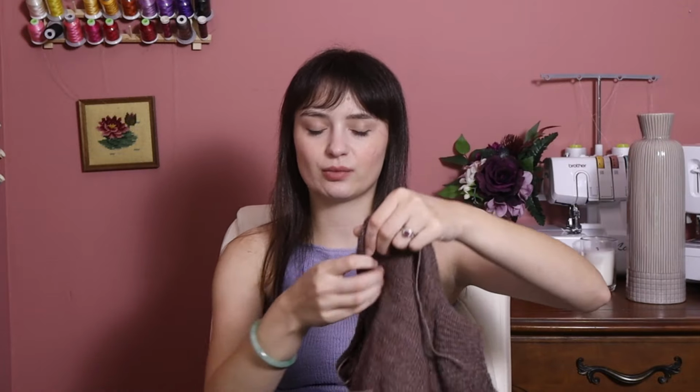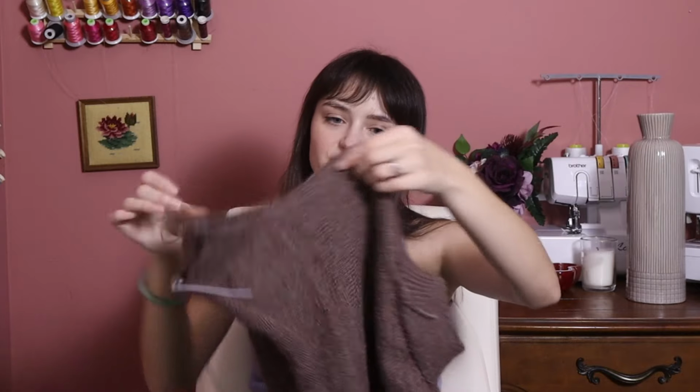I did a regular bind off at first, and it's not so much that this needs to be super stretchy, but it cinched in so much that it didn't fit perfectly when I sewed everything down. So, yeah, I just wanted the edges to be invisible. I didn't want some kind of edging. I just wanted the edges to be finished.